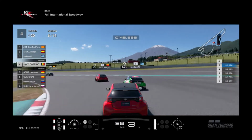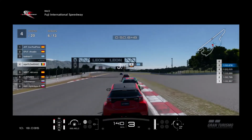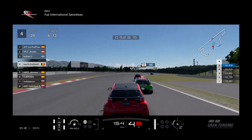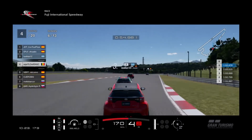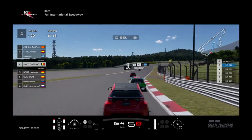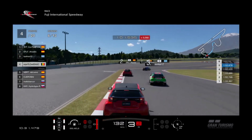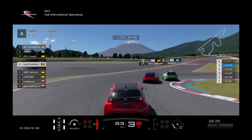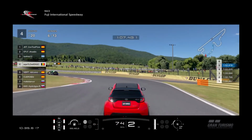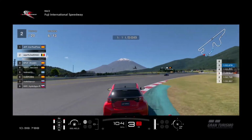So yeah, let's try to race smart here. We know we're on a slow compound tire, so it's not really worth taking too much risk. We see the Greek going for a dive, but making contact with the Spaniard. That was a very weird move by him. And up to P2 we go.